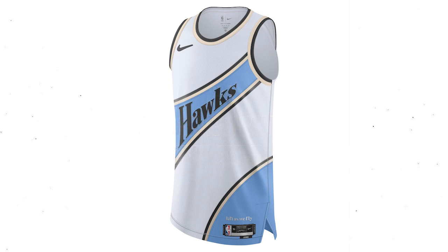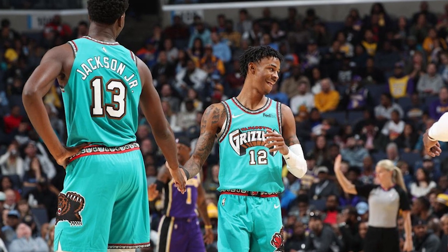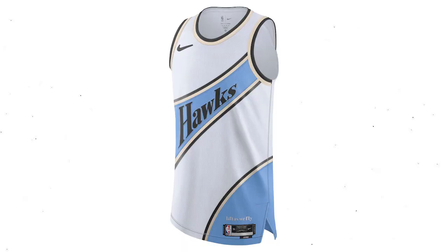To start with my complaints, this is the first of many City Edition jerseys that we're going to see that are primarily white. And I may be old fashioned, but I prefer an alternate jersey like a City Edition to have some sort of color, while the white jerseys are reserved as a home uniform. But even though this is one of the many 2025 City jerseys that is white, they did try something unique with this jersey, and I have to respect that.